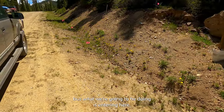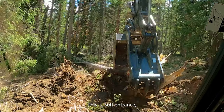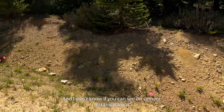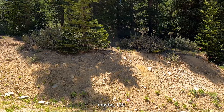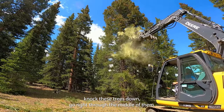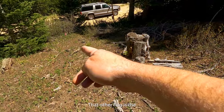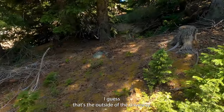But what we're going to be doing is entering here. You can see the flags I've got. This is a 30-foot entrance, 30-foot wide. So we'll be using a 20-foot culvert and a 10-foot culvert. And I don't know if you can see on camera, but this bank is maybe 12 feet. So we've got to enter here, come up, knock these trees down, go right through the middle of them, head up the hill. This is the outside. That other flag is the inside, or I guess that's the outside of the driveway.